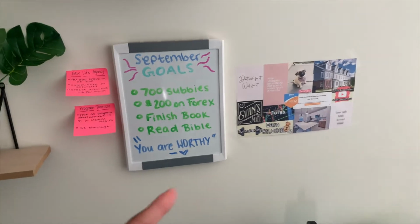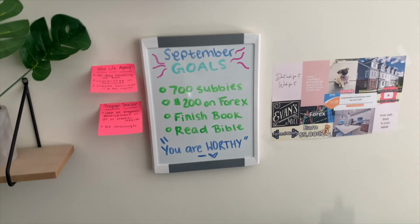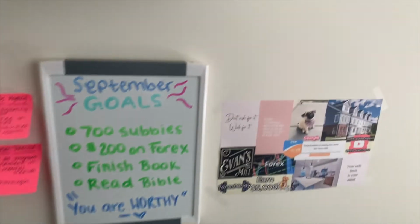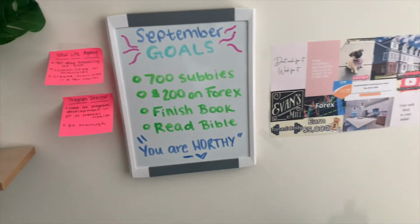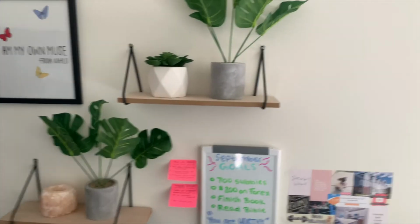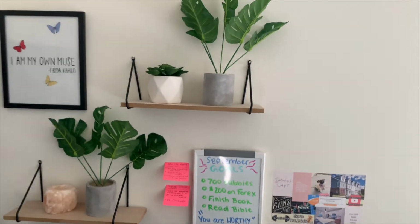And so down here we have my productive workspace area. This is my whiteboard. It has my September goals. This is my newest vision board, and this is just some post-it notes that I have for reminders. But overall, I love this little corner. I think it is so stinking cute. I'm in love with it.